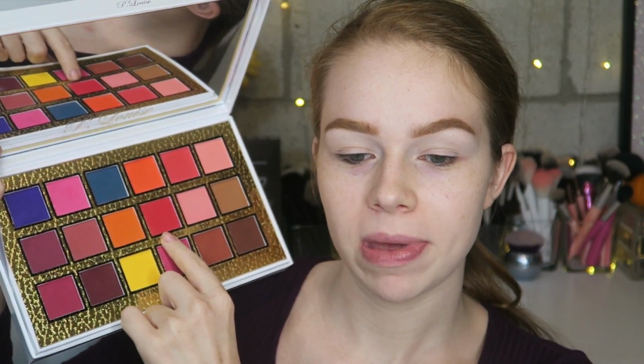Alright, so it is day 3, and I'm going to go ahead and start off my look with this shade right here. It's kind of like a really deep red with a strong pink undertone called Velvet Kiss. I already primed my eyes with the Plouise base, so I'm just going to go ahead with this shade, and I'm just going to tap this all over the lid.